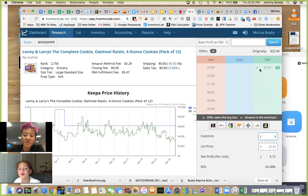Because we're FBA, right? We always want to sell through whoever's the number on this side first. These are merchants, people that don't use FBA. Okay, so we're going to go with this number. We're selling it for $21.91, and we're making a $5 profit. What's our ROI? 64.38%. Yes. So is that within our criteria? Yes. Okay, we want it minimum 50%.